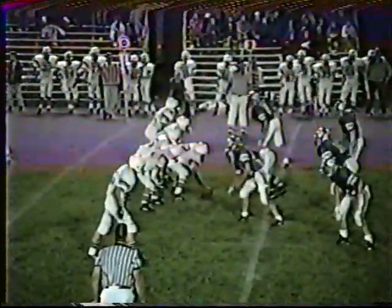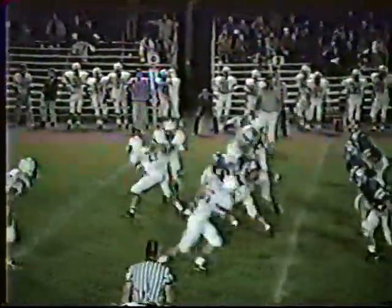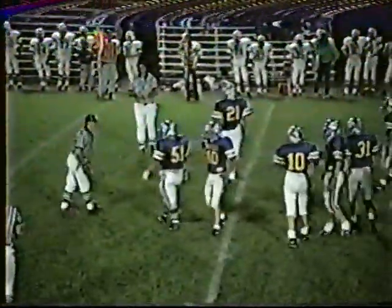Second and six. Carry number 44, Todd Hennington. Tackle on the play made by number 31, Justin Caldwell. That shook the press box.